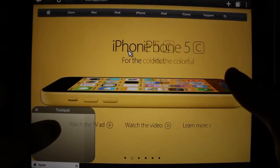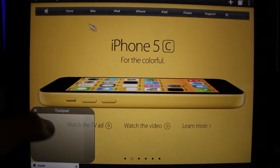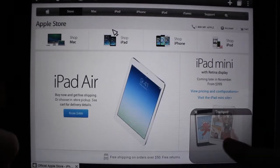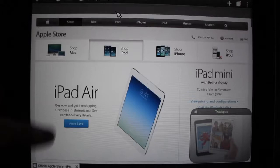Now this mouse is a little bit too big. I think there's settings that you can make it a little bit smaller, but you can actually search the web using a mouse like you would normally. Unfortunately, it does have this huge mouse, and the scrolling isn't the same. You actually have to move the web page.